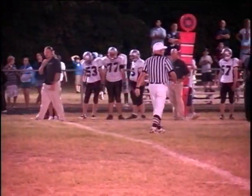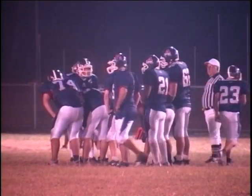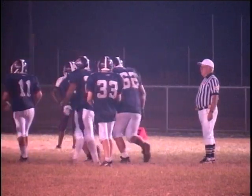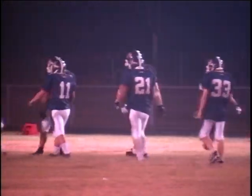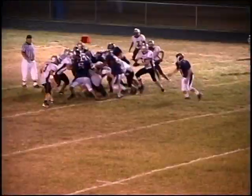Almost got away. Almost did, very close to breaking that tackle. If he had broken that one, he could have been gone a long way down the field. But still a neat pass and run. So third down and 3.